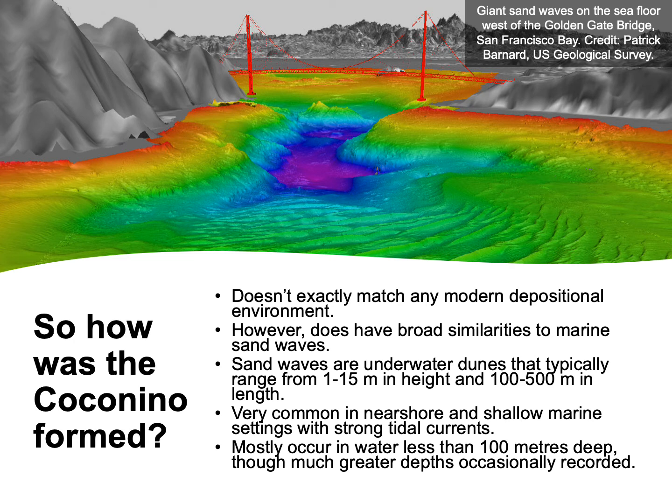However, it does have a number of broad similarities to the large underwater sand dunes known as sand waves. Sand waves are very common features of modern nearshore and shallow marine tidal environments, where the water currents are strong and there's a steady supply of sand. Sand waves are typically asymmetrical, linear dunes, and they can reach 15 metres in height and 500 metres in wavelength. In fact, some are even larger. They're usually found in water depths of less than 100 metres, although some occur in much deeper water. And theoretical modelling and field studies indicate that their internal structure is dominated by various types of cross-bedding.